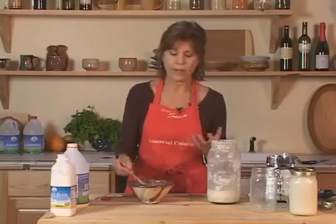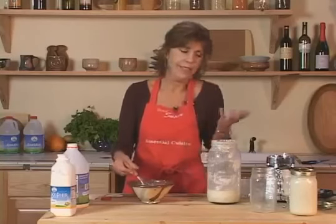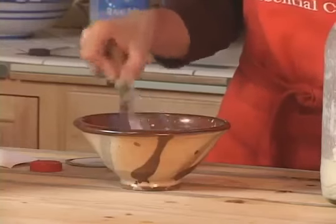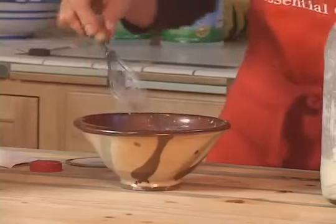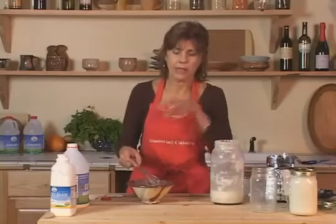Now the key to the culture growing is that you want to place these somewhere warm. Like I said earlier, in Hawaii, I just need to set mine out on the counter and mine will just grow beautifully. I'm mixing this really good because, remember, it had lumps in it, and I just want to make sure those lumps get really dissolved.